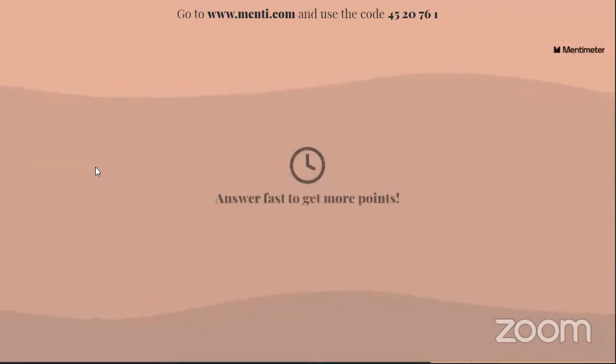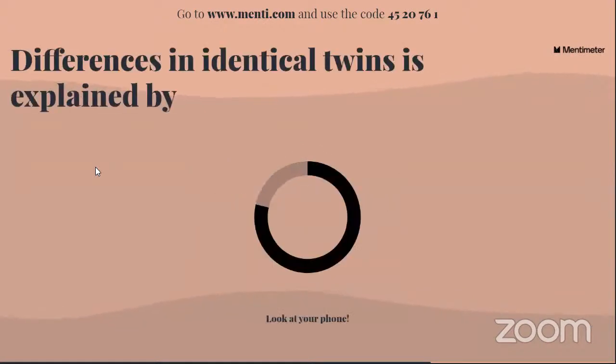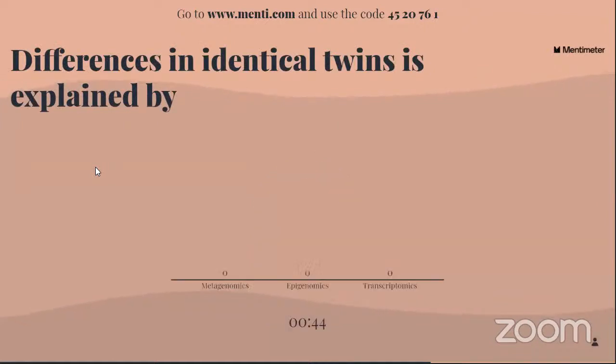Question 4. So this was talked about in Dr. Venu's lecture. He talked for almost a couple of slides on differences that you find in identical twins.